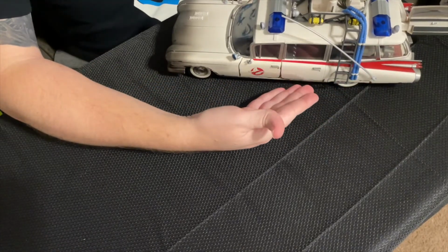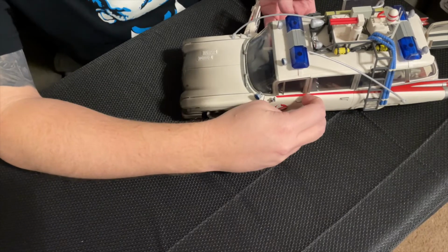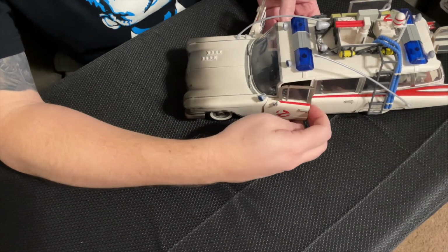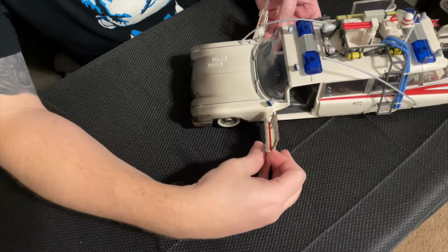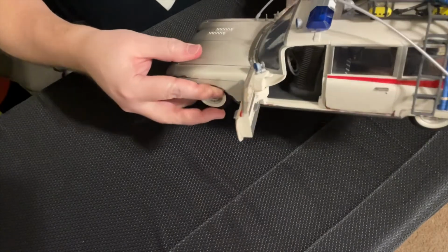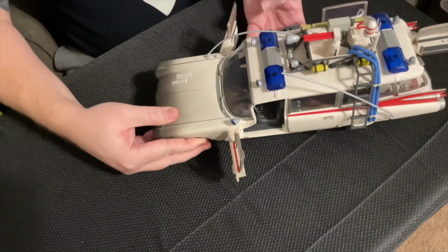Obviously, the ladder's been moved to accommodate what we've seen in the Ghostbusters Afterlife trailer. So clearly after Ghostbusters and Ghostbusters 2, there are some more adventures that we haven't seen. The front door opens up, looks great as well. Again, it has that slide ability to look around. The detail in the cab is absolutely stunning. Again, so much detail on this thing.